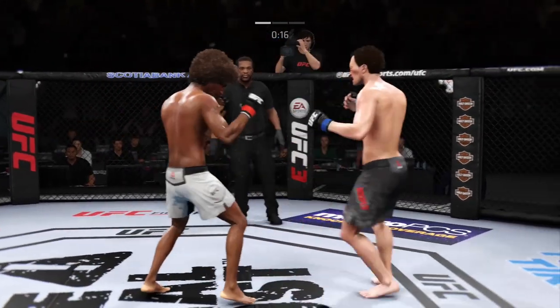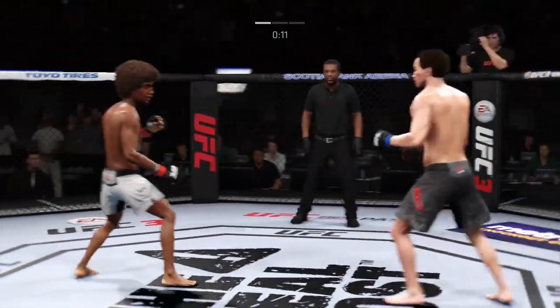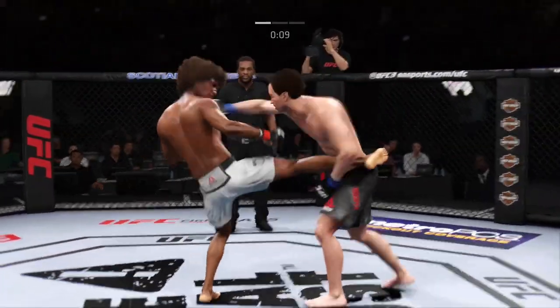Oh! Oh, nice jab by Caseres. You've got to be careful when you throw the same technique over and over and over again. Oh! Whoa! Look at that.